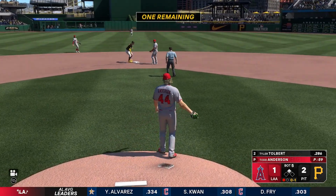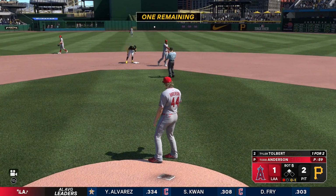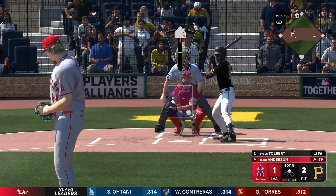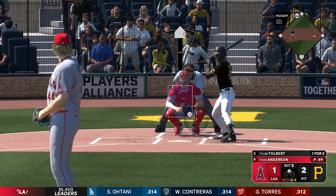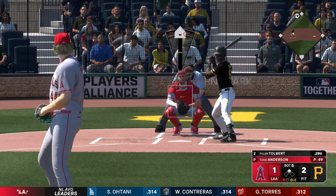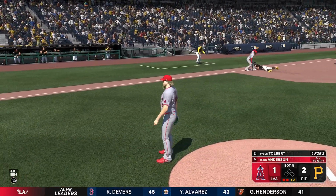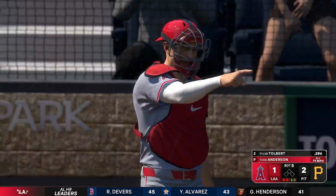Anderson checks the runner. Griffin back on a dive. One out and a runner at second. Last half of inning number 5. Runner takes off. Pitch misses. The throw. Tag. And he's out.